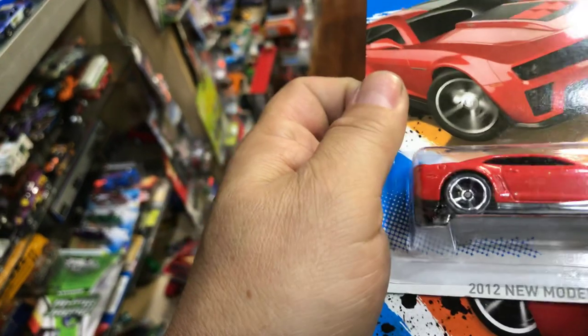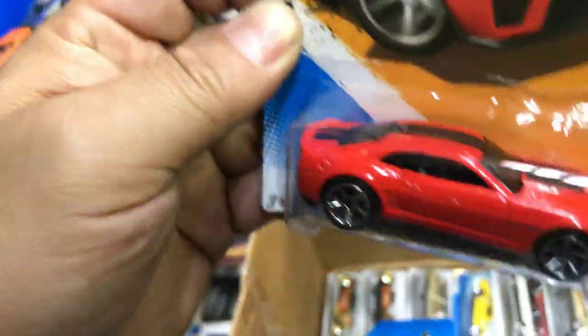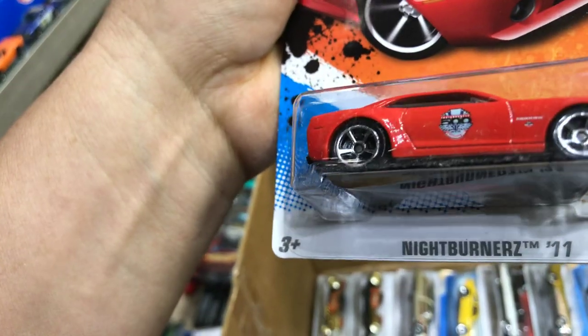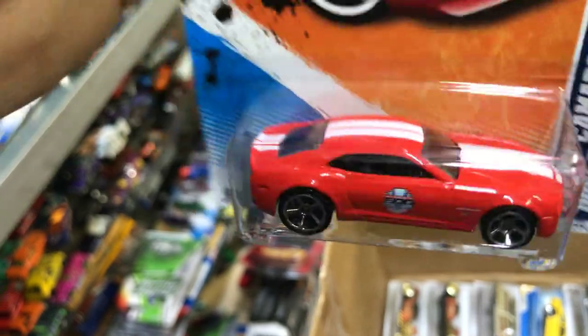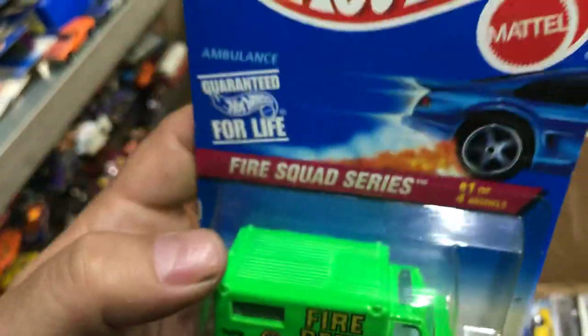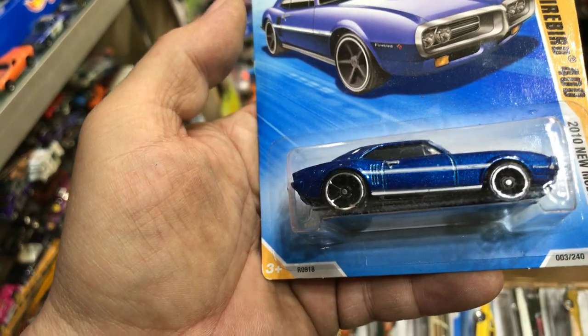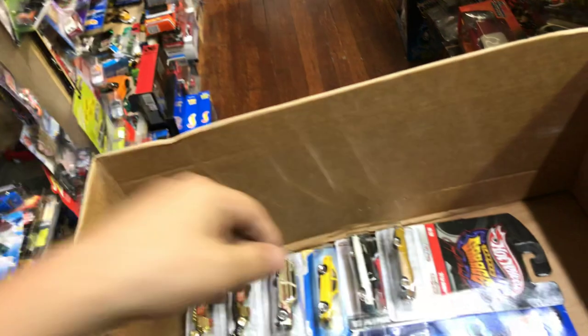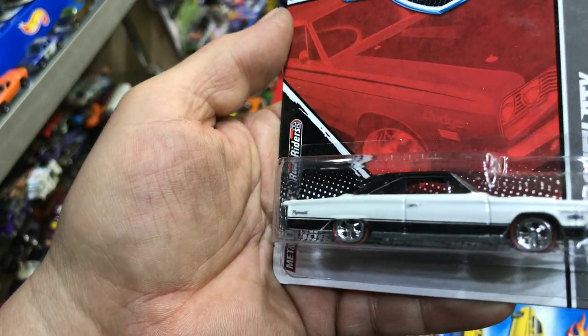And 2012 new models, 2012 Camaro ZL1 in red, the black line on top. And this is Night Burners 2011 Chevy Camaro 2010 Indy 500 pace car. Pretty cool. Ambulance Fire Squad series. Crazy looking color. 1967 Pontiac Firebird 400 from 2010 new models. So it's about 8 years old. Another Larry's Garage 51D Cerebri concept car. Hot Wheels Garage 67 Plymouth GTX. One black line on top, rear riders, and metal bottom.